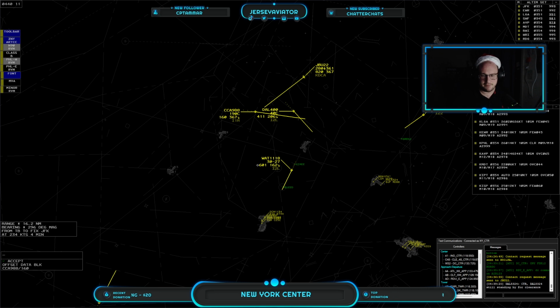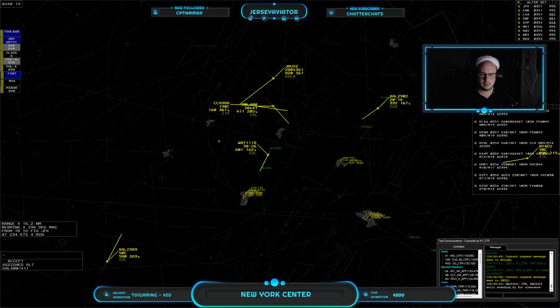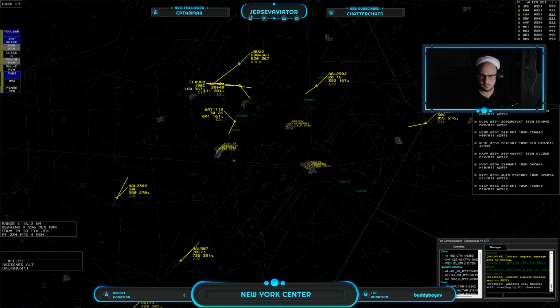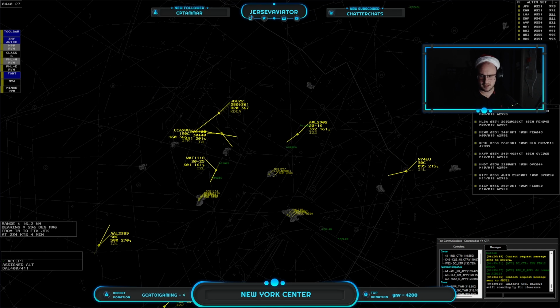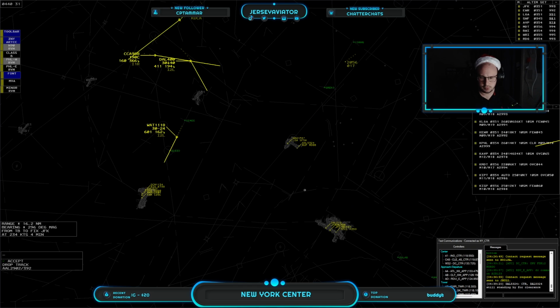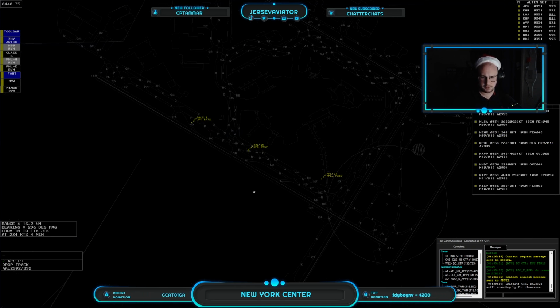Delta 400, you're 5 miles from Teterboro, turn right heading 190, descend and maintain 3000 till established, you're cleared ILS 22 left. Turn right heading 190, cleared for ILS 22 left, descend and maintain 3000 for Delta 400. American 2902, the wind is 270, gust 26, runway 22, cleared to land. 22 cleared, American 2902. Is there anyone else calling for IFR clearance that I'm missing?